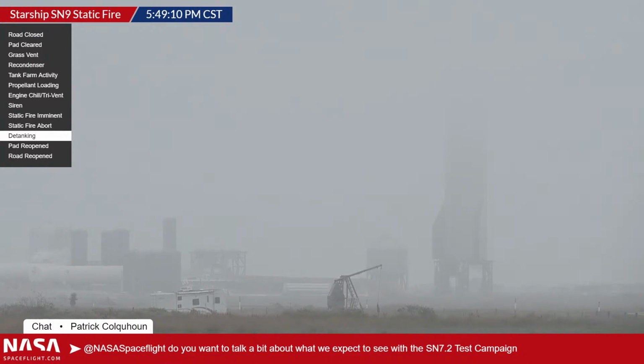SN7.2 test tank. Obviously not a full Starship, but that test tank you can see just to the bottom left of Starship SN9 is that test tank that we expect to be proof tested to failure sometime in the next week or so. Perhaps that time frame could be pushed out slightly if SN9 is delayed, but you can see right now SN9 is depressing. We can see some venting there if you look closely through the fog, so hopefully the road will be reopening again shortly. Well, hopefully tomorrow they're able to get a static fire under their belt.